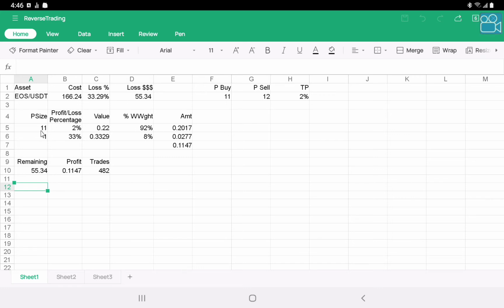Here is my $11 position. My profit, 2%. That gives me 22 cents value. The weight of my selling is 92%. So 92% of my selling value is my original $11 position. That gives me an amount of, basically, 20 cents.